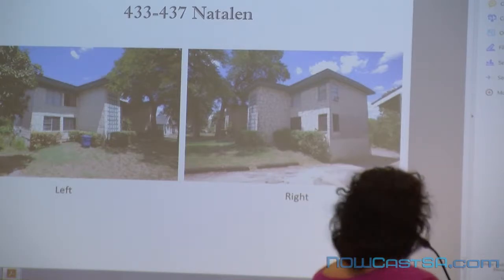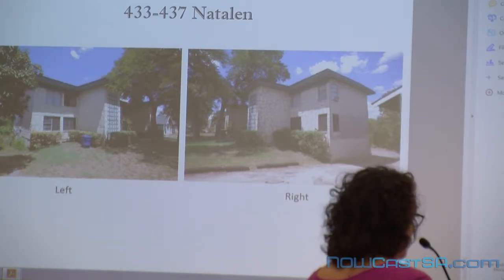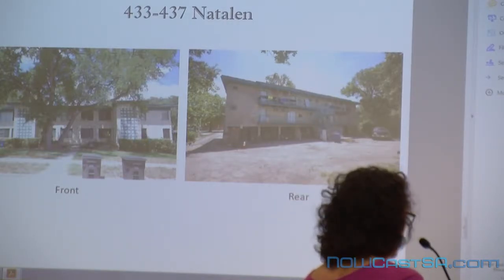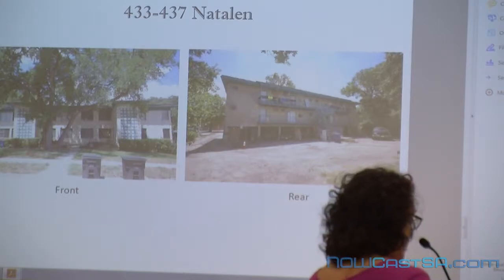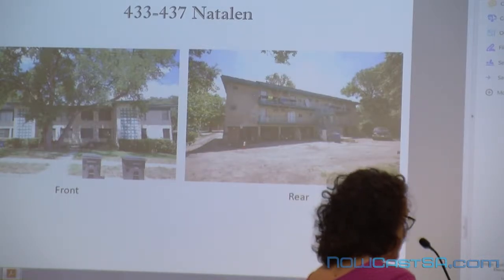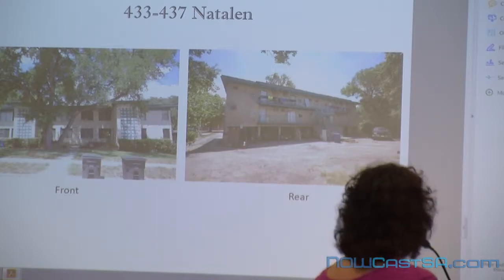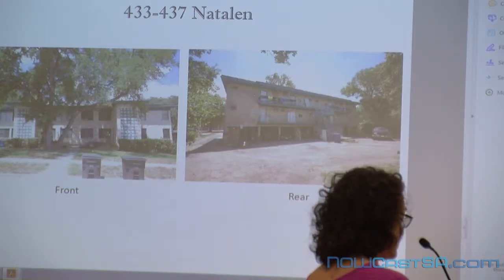This 8-plex was built in 1958. It's a classic mid-century modern exterior design with a flat roof with extra wide overhang over the front facade and modernist standing lamps in the front, which has been adapted to Central Texas with stone wall cladding. Also, there are mature trees, as you can see on the site.